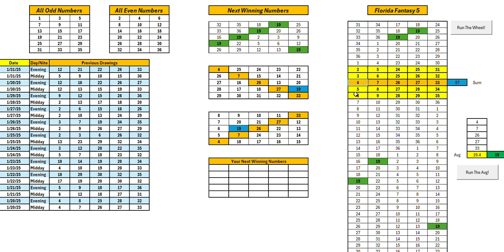So let's try the next number. So let's try the 4, 8, 25, 28, and 32. Right, so that's the sum of 97. So we go ahead and run the wheel and average it out, which is 19. So all the 19s that have been pulled onto this here. And the next midday number came up as 6, 12, 18, 27, 31. Right, so let's go back to the 19.